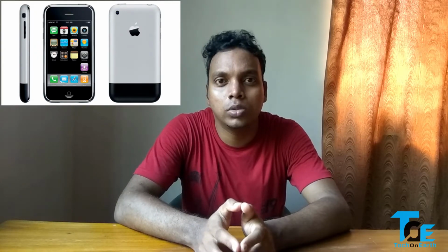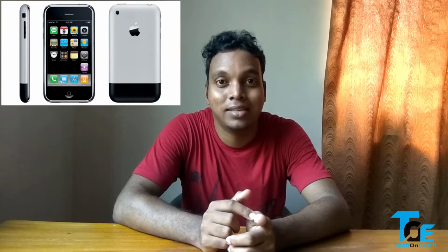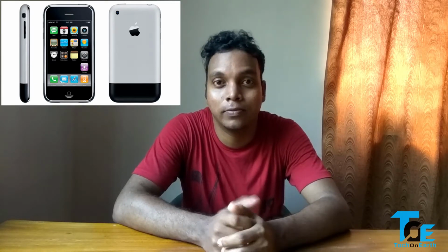Then in the year 2007, Apple unveiled their most speculated and rumored smartphone, called the iPhone 2G. The iPhone 2G was launched on January 9, 2007. It was the first commercial smartphone to use the finger as the means of interaction instead of a keyboard, a keypad or a stylus which were used before.